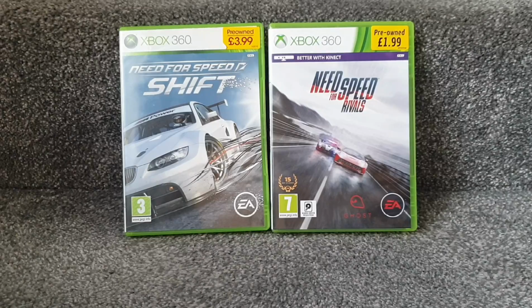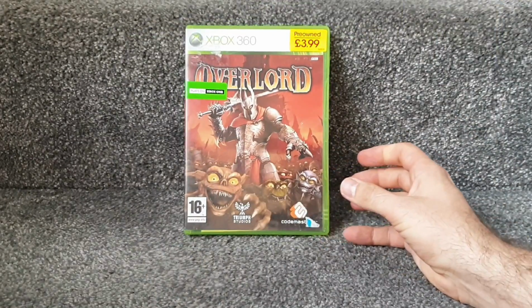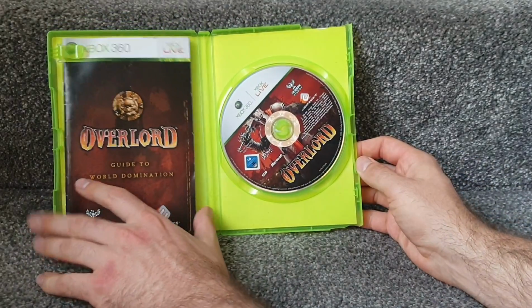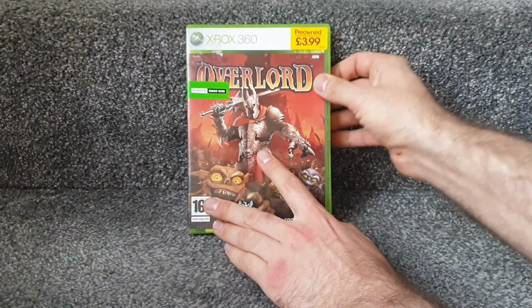Next is a game I know nothing about, and that is Overlord. It's a backwards compatible title. I learnt that thanks to their helpful stickers. Overlord is a £2 game from CEX, and it's backwards compatible, so I can have a go on my Xbox One, give it a try. We have a nice condition manual in there with a nice condition disc. Now, the next game.